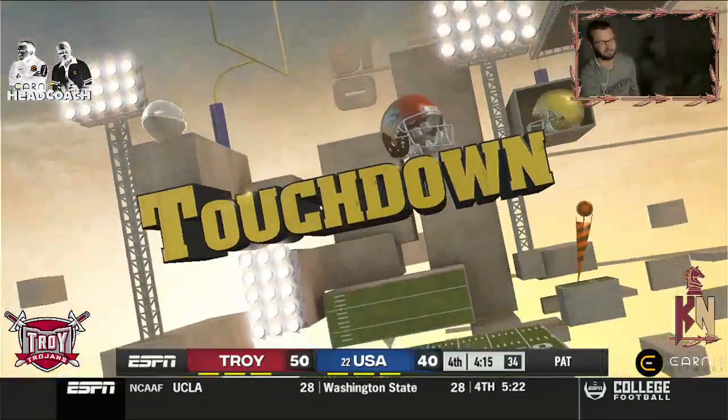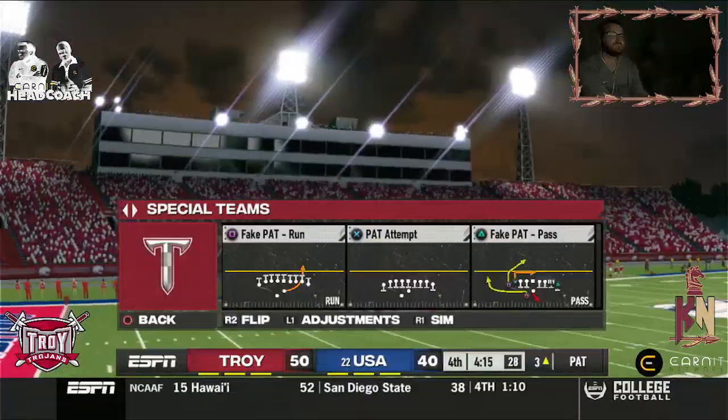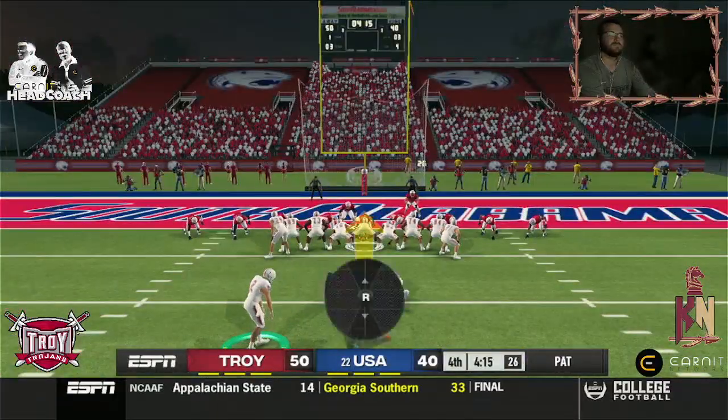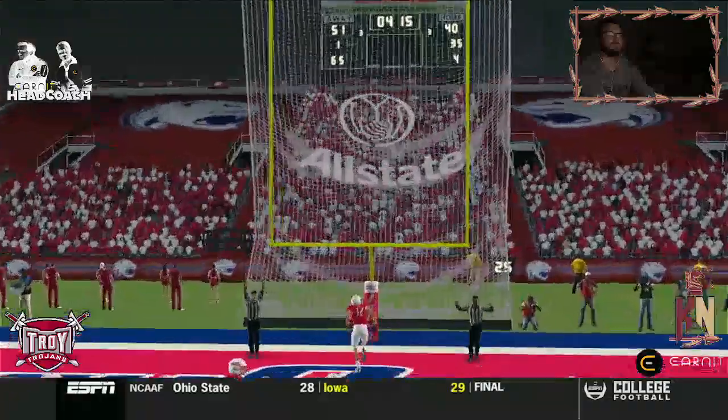It takes a lot of strength to run it when you're heading into a massive pile of bodies. Good job of holding on to it and getting it across the goal line. He splits the uprights with the extra point.